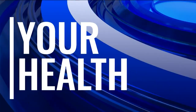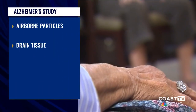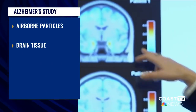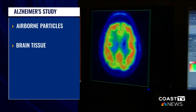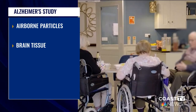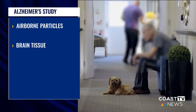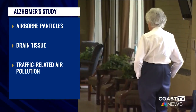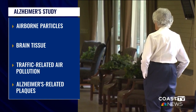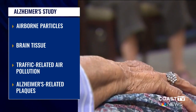In your health news, a new study links air pollution to signs of Alzheimer's disease. According to the study, people who inhale higher concentrations of small airborne particles, for example, exhaust from vehicles, are more likely to have signs of the disease in their brains. The study was done using tissue from more than 200 donors in Atlanta who volunteered to donate their brains to research before their deaths. Donors who lived in areas with high levels of traffic-related air pollution had more Alzheimer's-related plaques in their brain than donors who lived in areas with lower air pollution.